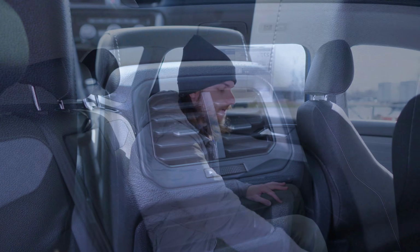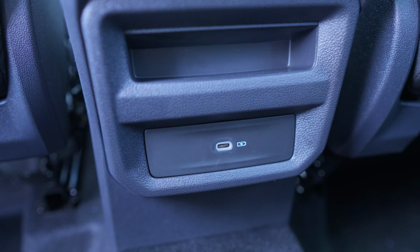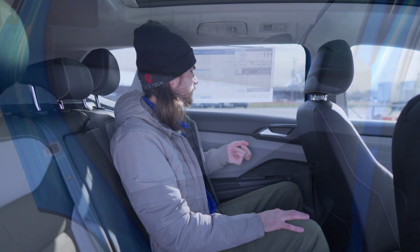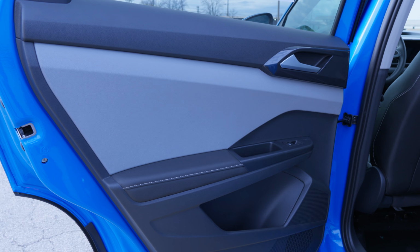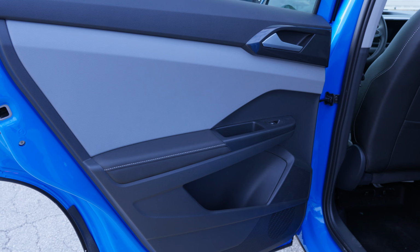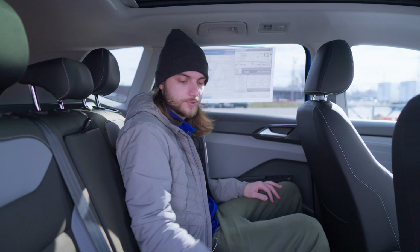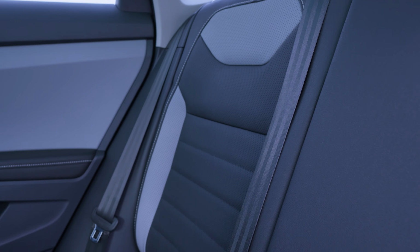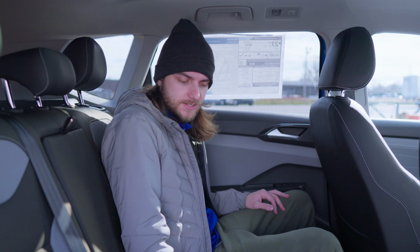You do have rear vents, like I said, one USB-C port back here. You've got similar door materials, although it's a hard plastic instead of a soft touch. And then instead of gray leather, you have gray plastic. So it mirrors nicely, but it's just a downgrade in the materials. The seating surfaces are super comfortable still. They don't feel as premium as the front seats, but you do have a similar style with the gray and black with the accent stitching as well.